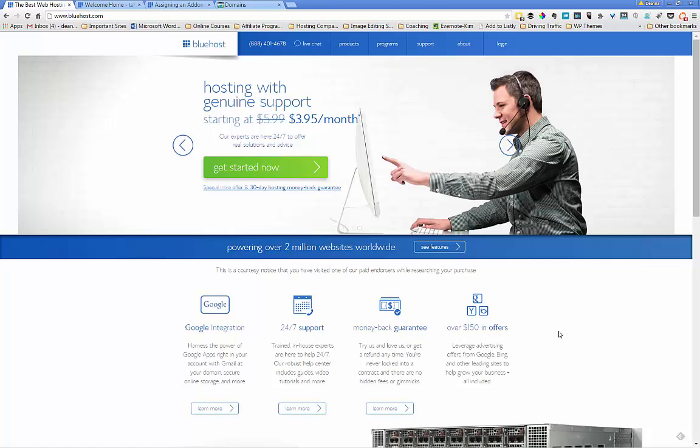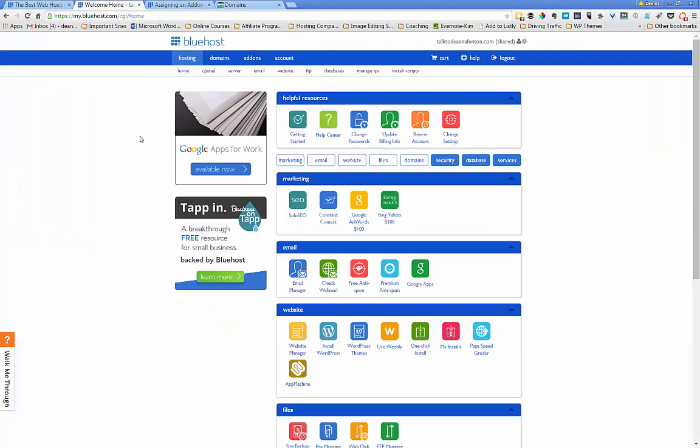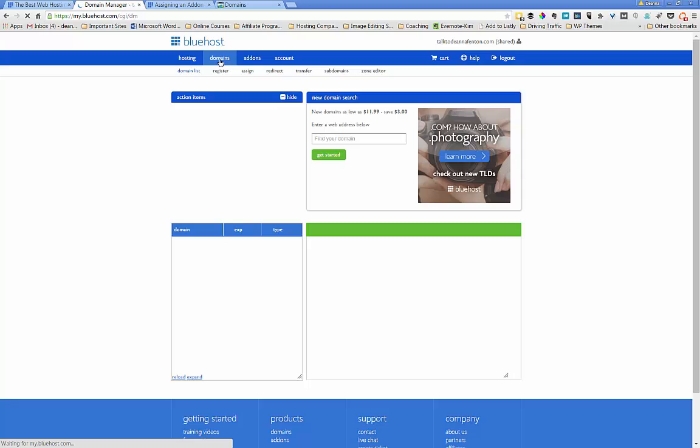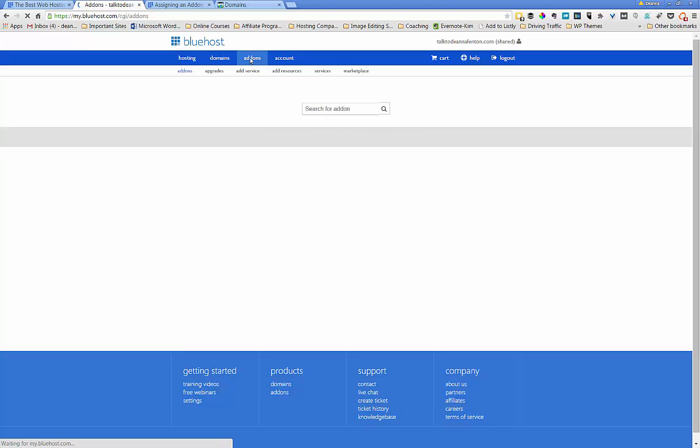So the first thing we're going to do is let Bluehost know that we do want to create another website under my hosting account. I have already logged in, and we are going to do something called an add-on domain. We're going to go up here to Domain and click on that. And you can see now it's going to say add-ons. Here, for example, you can see under this account I actually have 3 websites. My primary one is called talktodeannafenton.com, and these other 2 are considered add-on domains. So we're going to go ahead and add on another domain, and that's the one we're going to install WordPress on. So I'm going to click add-on.